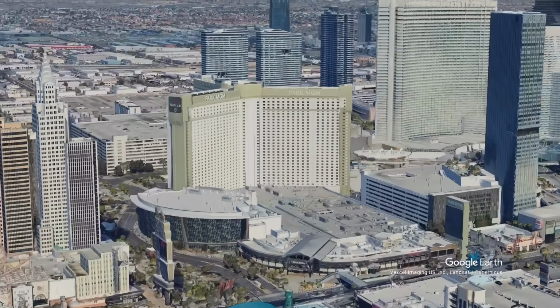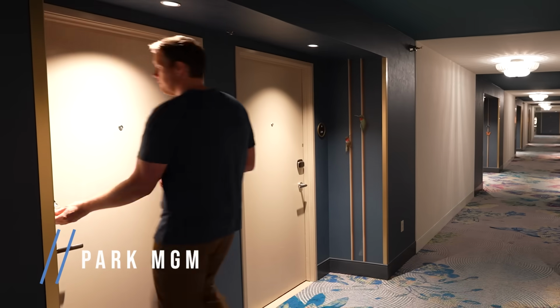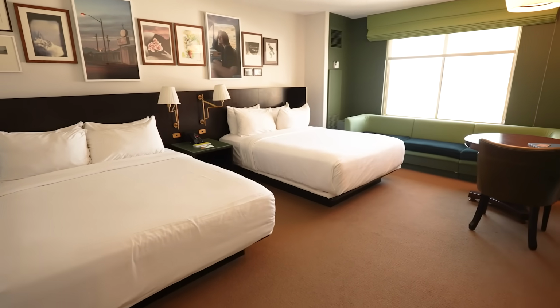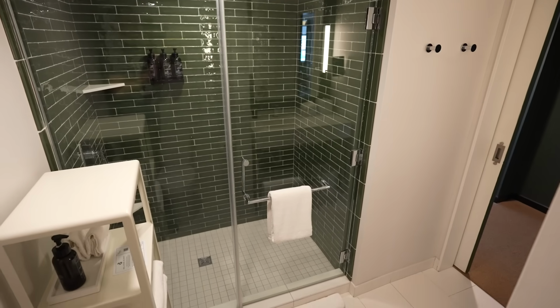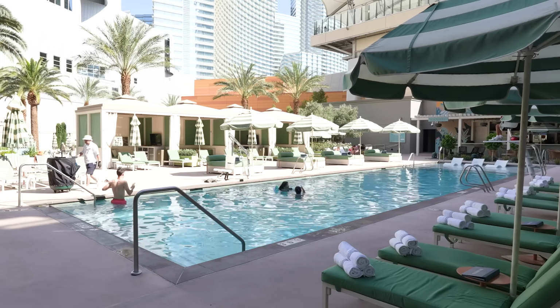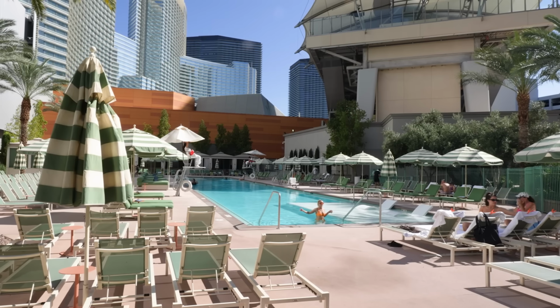Right next door is Park MGM, which feels like a totally different world compared to MGM Grand. I booked in a basic 2-queen room with a strip view. The room itself was clean and modern, but on the smaller side, and the bathroom was pretty tight, although it did have a nice walk-in shower. The pool area is on the smaller side, but they do have 3 pools and one of them is a 21 plus pool. So overall, it's actually not a bad pool area.